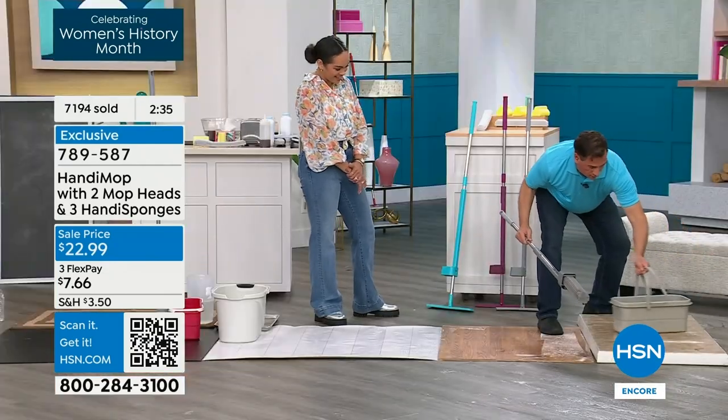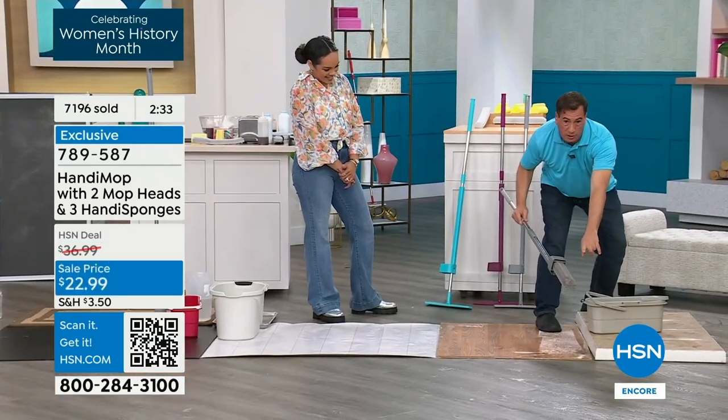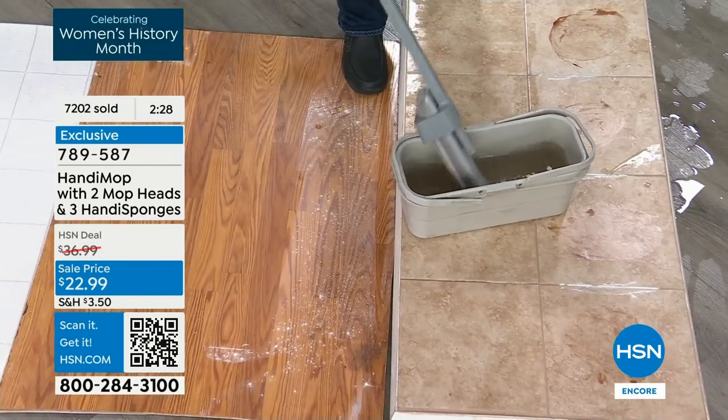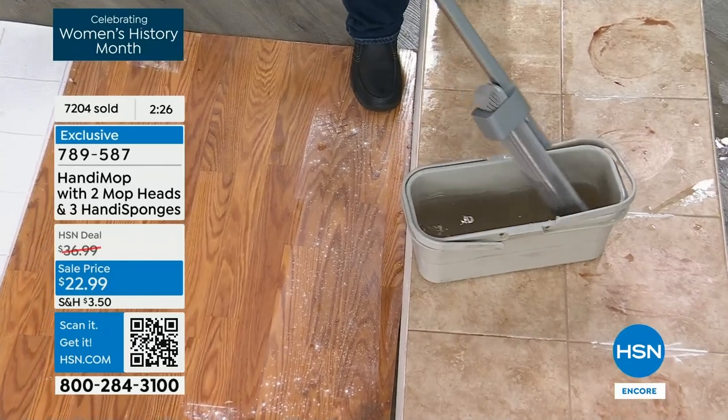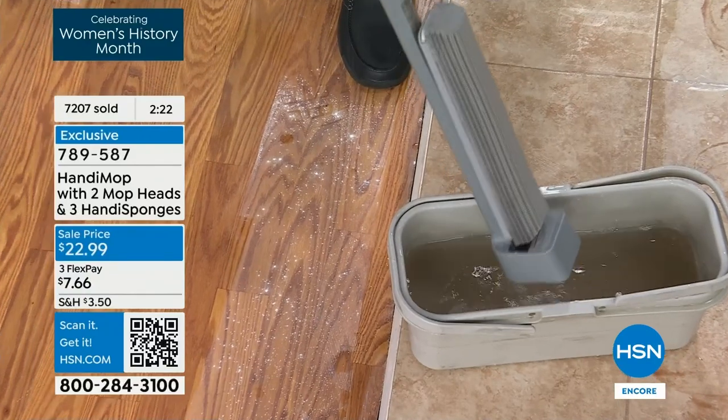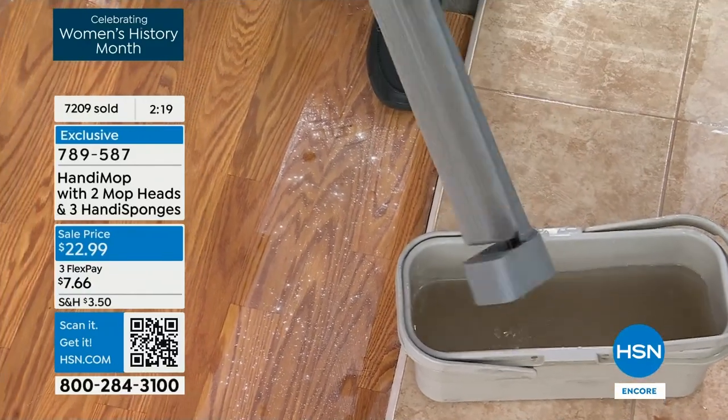Right. Now I just want to show what happens when I put it in the bucket. You see the hair? Wet it, gone. It goes right into the water or right down the drain. Yep. Because as soon as you wet it, all that dirt, all that debris goes right down the drain or right into your bucket if you want to.